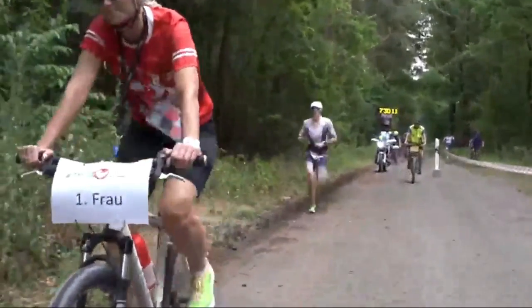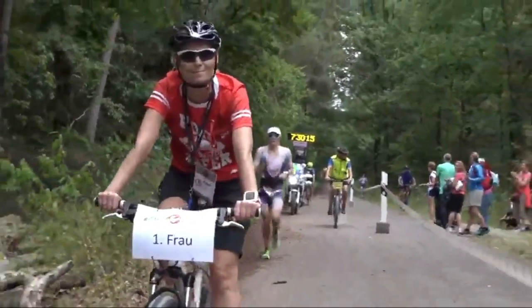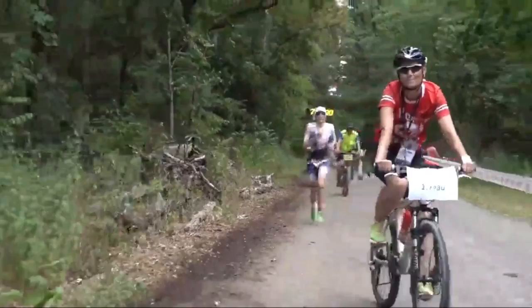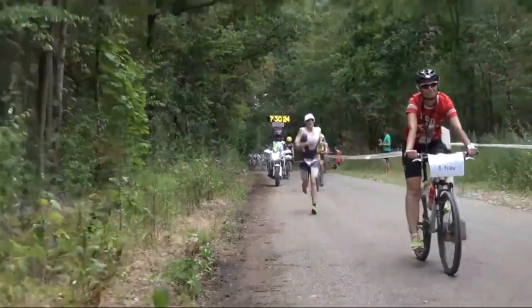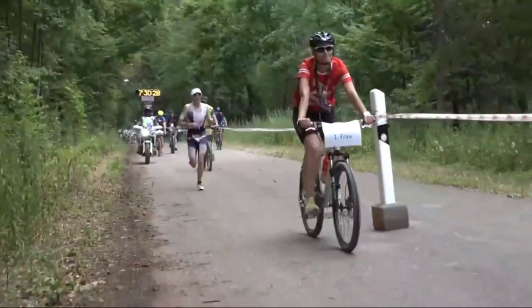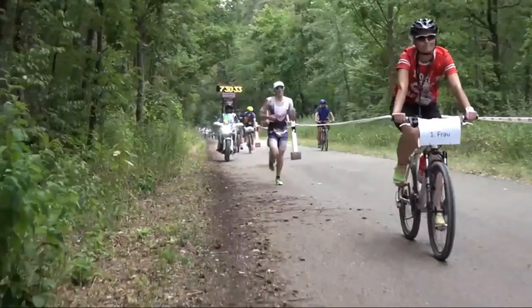And here another leading vehicle for Lucy. Very nice, that always helps. You're not totally alone out there. And it gives a little bit more space when they go through the second lap and they hit a few age groupers so that they get a clean shot, like we saw before on the bike when the motorcycles were just clearing up the road a little bit.